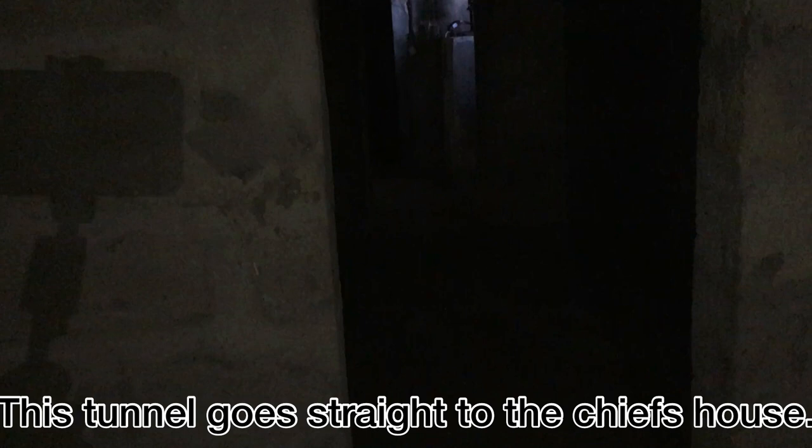Wow. Yeah, this is a dungeon. The last dungeon. From here to the gate of no return, then you are going from Bible to Africa. So this is the main dungeon. This tunnel, you go straight to the chief's house. The chief's house? Also chief's house.